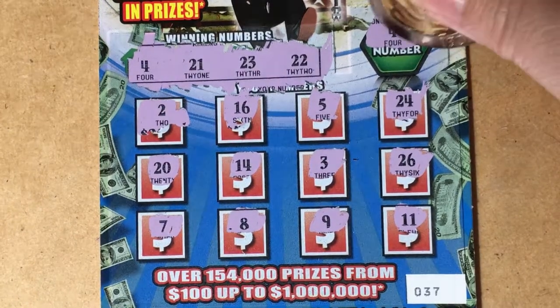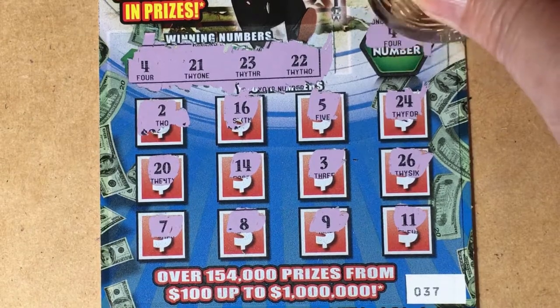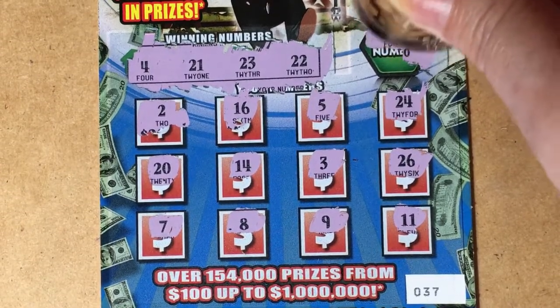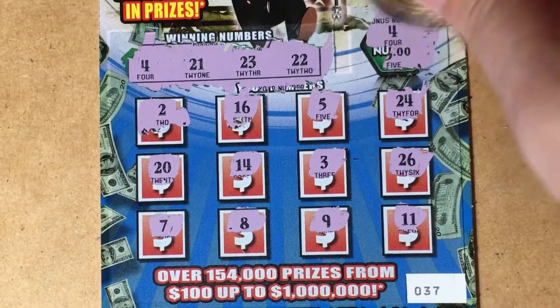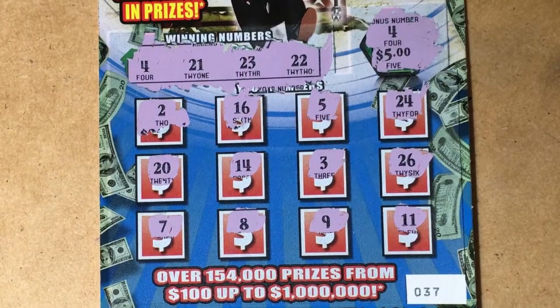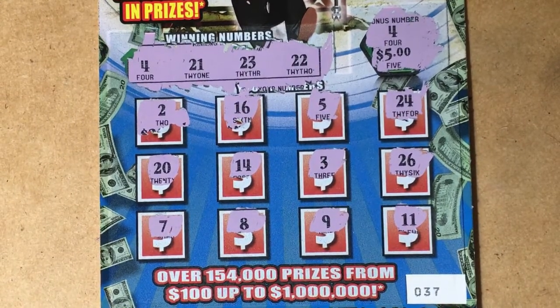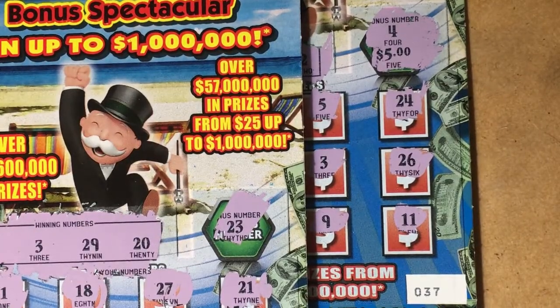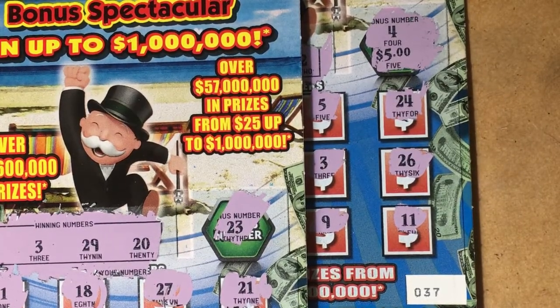Oh, let's see what we have. I hope it's big zeros. No, it's moving over. Little zeros. Okay. Payback, Florida special, $5 back. Hey, that's all right. That's what I expected. 50%. Spent 10, got 5 back.